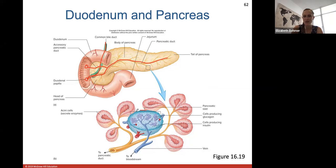So this itself is a pancreatic islet. And we have different cells, alpha, beta, delta cells, as we remember from your endocrine system, that produce insulin and glucagon. So that's the pancreatic islet. You can see here that it says to the bloodstream, because hormones, glucagon and insulin, travel through your bloodstream. These are the pancreatic acinar or acini cells, and those will secrete the enzymes that are traveling through ducts, specifically this pancreatic duct, to be entered into your small intestine, your duodenum, to help with digestion.